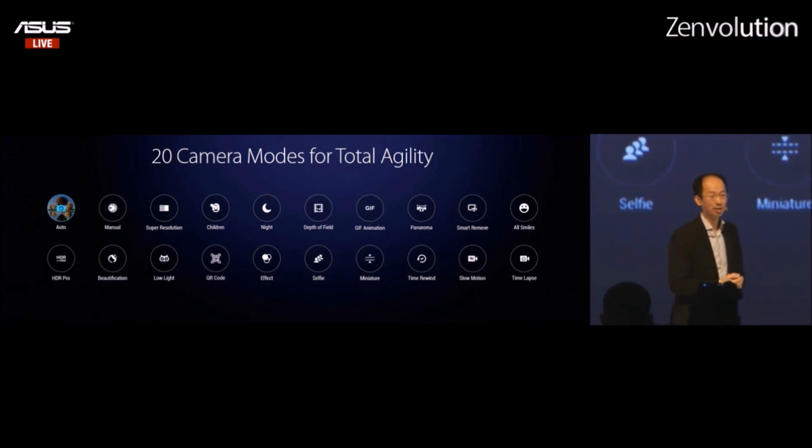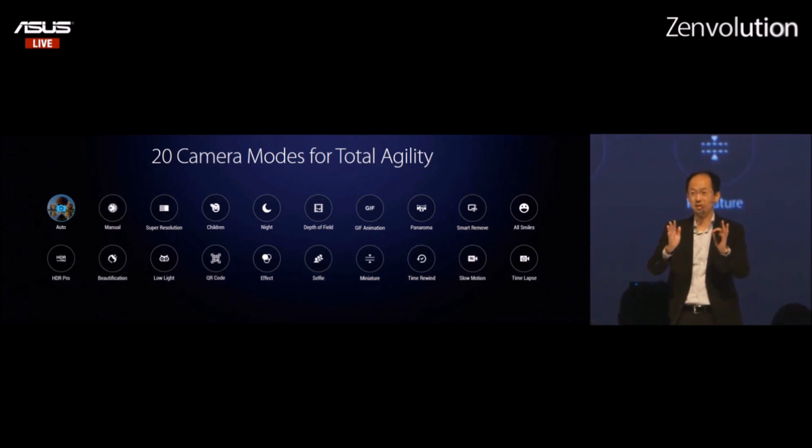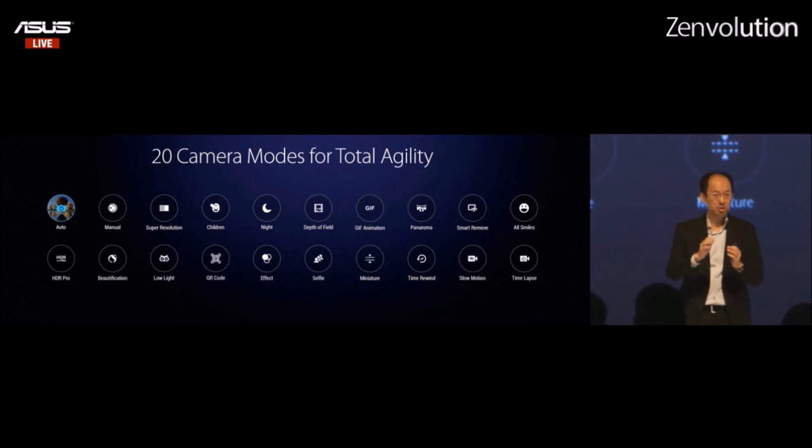Last month, I went camping, and I tried to take photos under direct sunshine. Usually, under direct sunshine, people are always black. The scenery is always black. But with the ASUS HDR Pro mode, even under direct sunshine, you can still take clear photos. Tomorrow morning, you can also try it as well.